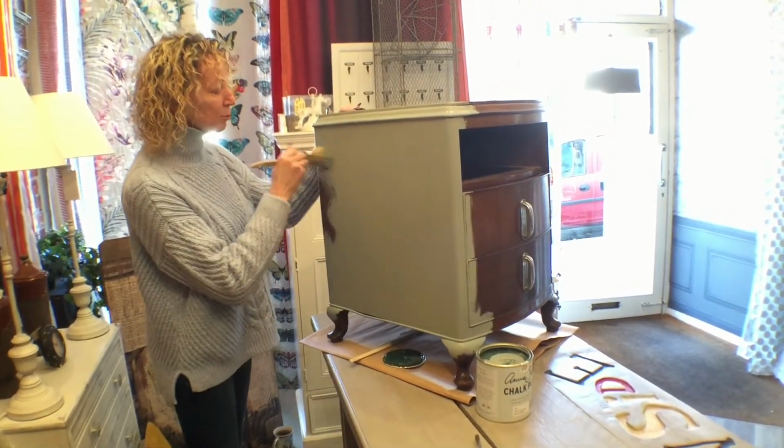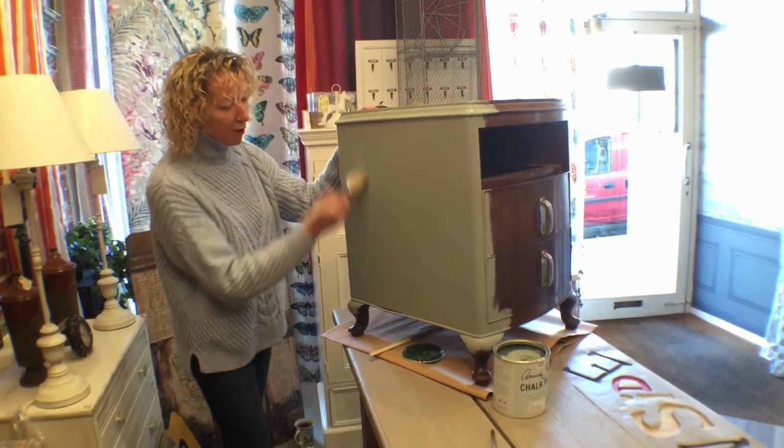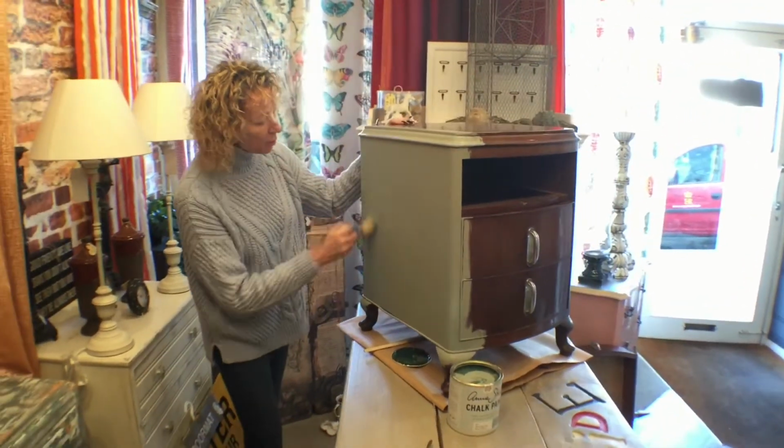Right. If you wanted this to look pristine, you can thin the paint slightly, apply two thinner coats rather than one thick one, and you end up with a much smoother, more modern finish.